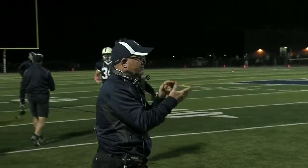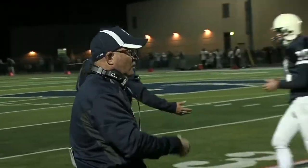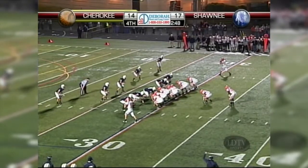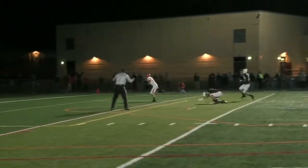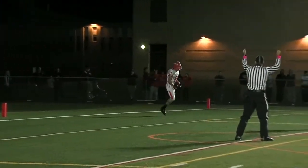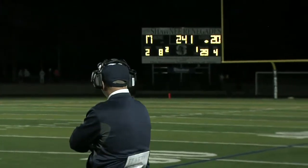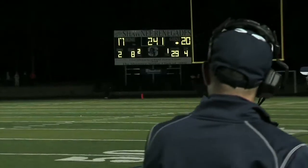With less than 3 minutes remaining and Shawnee in front, Cherokee has one more chance to take back the lead. It's a pass! Here comes the pass. They looking deep. He's got a man, and it's caught by the Chiefs, and it's a Chief touchdown with 2 minutes and 40 seconds left. With Cherokee back on top, Shawnee must convert on fourth down to keep their hopes alive.